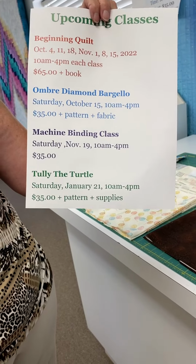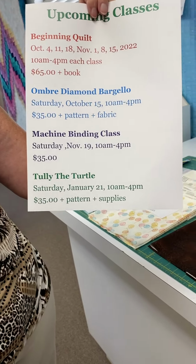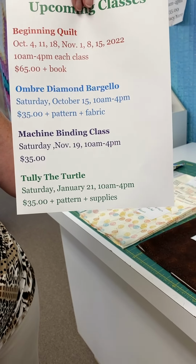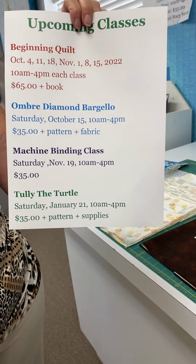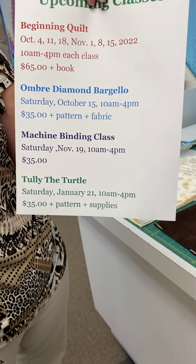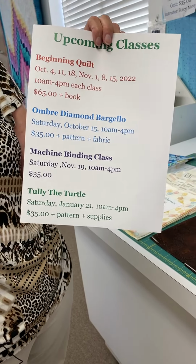Then the Ombre Diamond Bargello class is October 15th, and I think Stacy is showing you the quilt. That class is $35, and you need to buy the pattern and of course fabric, and it does take an ombre fabric that goes from light to dark, selvage to selvage. And that class is on Saturday, October 15th from 10 to 4.